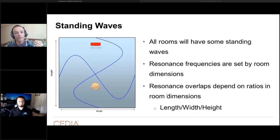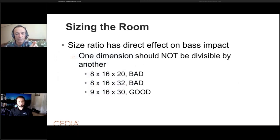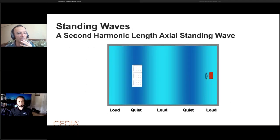And the worst thing you could do in a room is either make it a cube, in which the resonances are the same from both directions and the top, or make it a condition in which the resonances in the front to back and left to right and top to bottom are multiples of each other. So let's take a look at that.